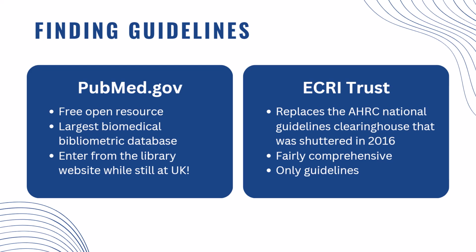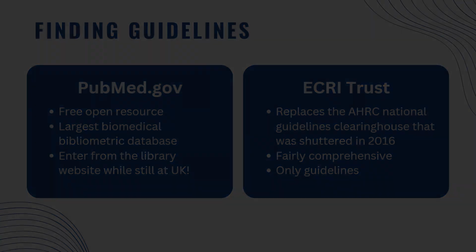ECRI used to be the contractor in charge of maintaining the government's National Guidelines Clearinghouse that was shuttered in 2016. And once it was discontinued, they kept maintaining a version of it on their own site as a free service, and that is what we are going to look at today. Their site is made up of just guidelines and some systematic reviews, but no other types of literature.